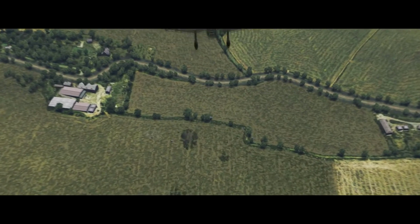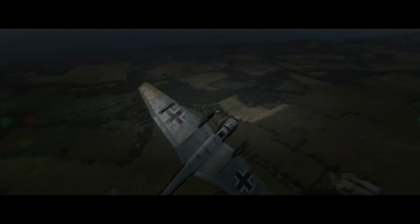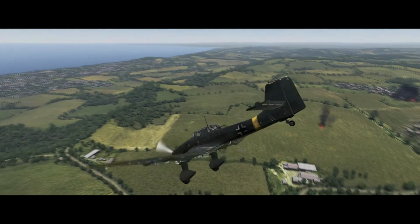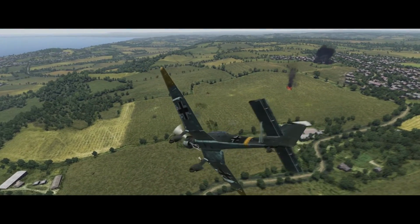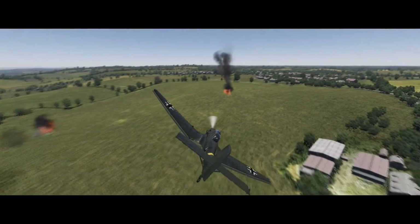The initial intimidation and effect on morale wore off as the enemy got used to it, and perhaps more importantly, the drag caused by the siren could reduce the top speed by up to 25 km an hour. The B-2 has a good payload for its battle rating, but it's easy prey for enemy fighters, just like all of the Stukas.